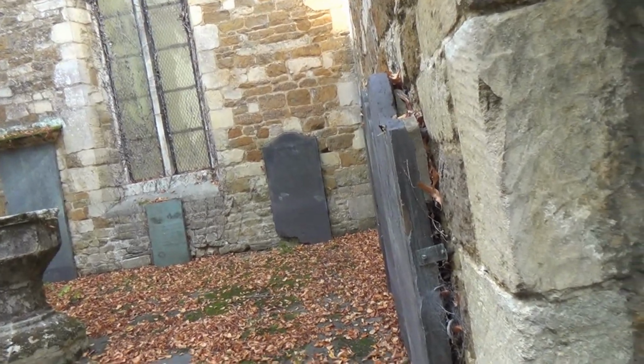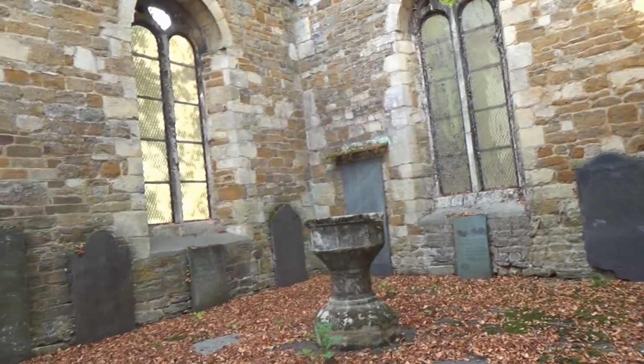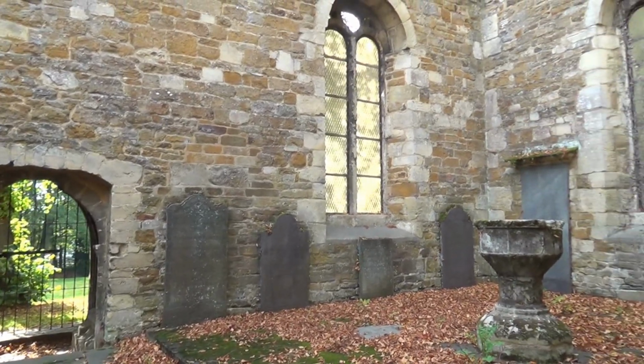This is a view of the inside of the church. It still has a font. So, as you can see inside, it's open to the elements. Let's see if we can get a shot of the actual roof being open.